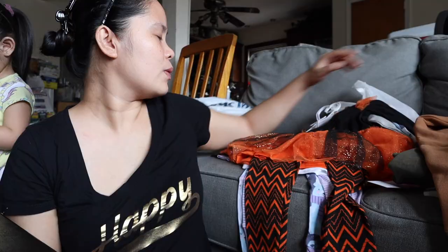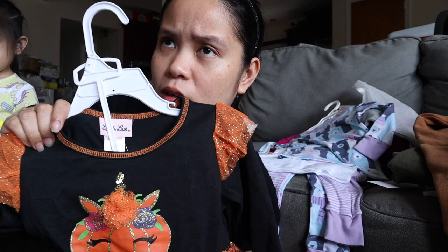And now, other stuff from Marshalls is ito. Ayan. Ito gagamitin ni Olivia sa Halloween. Matagal pa yung Halloween, October 31st pa yun. Pero kasi, mabilis maubos yung mga costumes. Like, September pa lang nagkakaubusan na. So, if magla-last minute shopping ka, baka wala kang mahanap or baka wala kaming mahanap for Olivia.